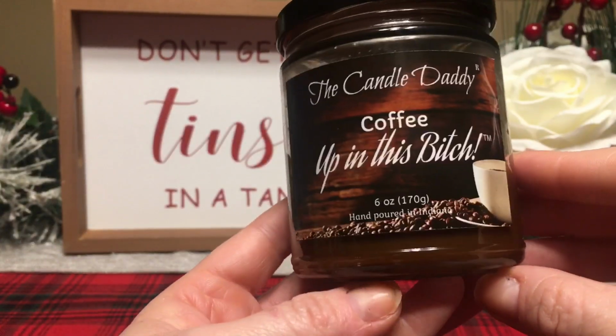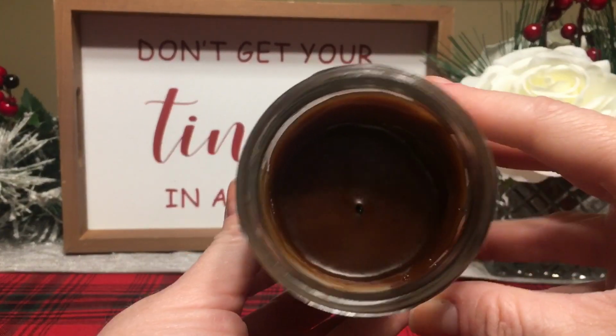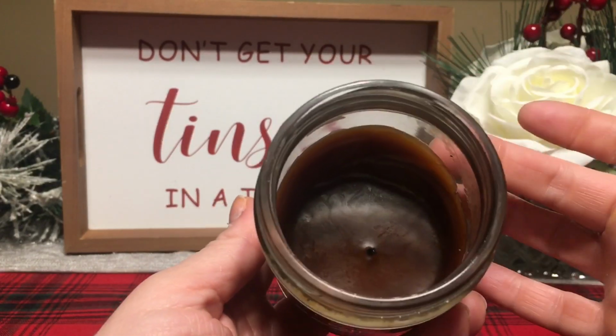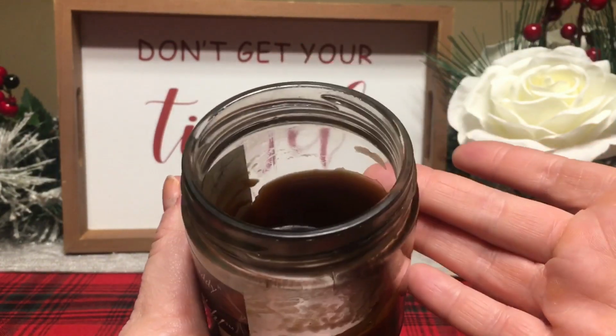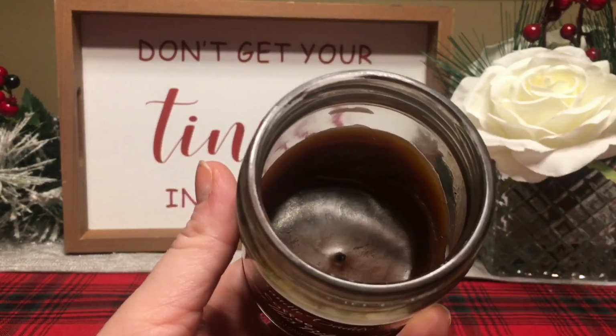Coffee Up in This Booth, a candle from the Candle Daddy. It is a centered wick, and I haven't had any issues with this wick. I will say that it does not necessarily pull out evenly towards the bottom, so that seems to be a theme I will say about the candles.